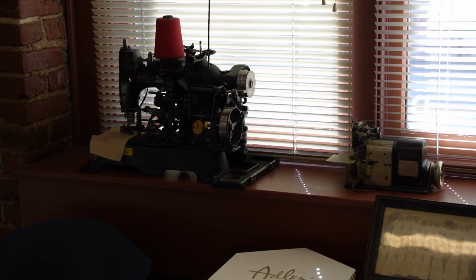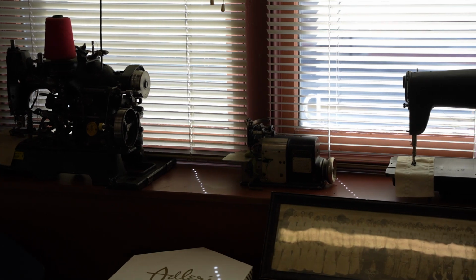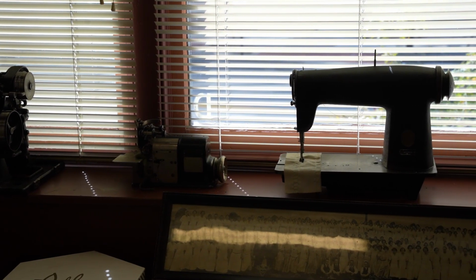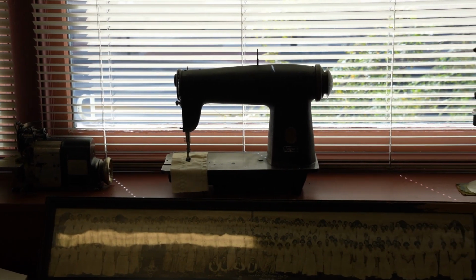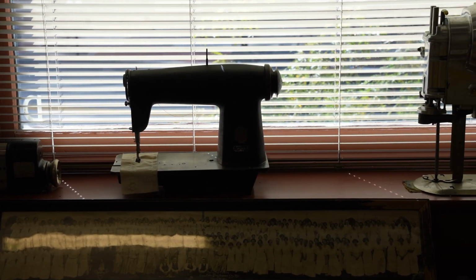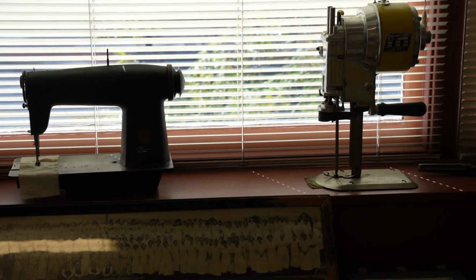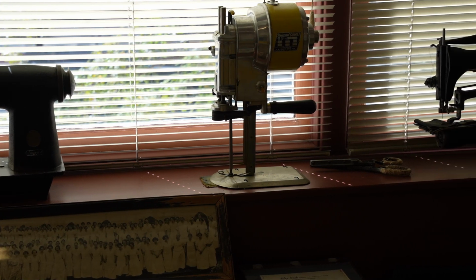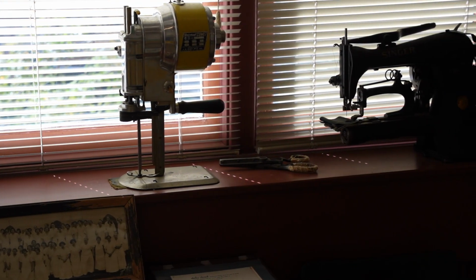They also are highly specialized. Each of these machines does one thing and one thing only. The machine on the edge does reinforced stitching like you would have on a belt loop. There is a cutting machine for cutting large numbers of pattern pieces at once. Straight stitch, overlock machine, and a machine that does absolutely nothing but buttonholes.